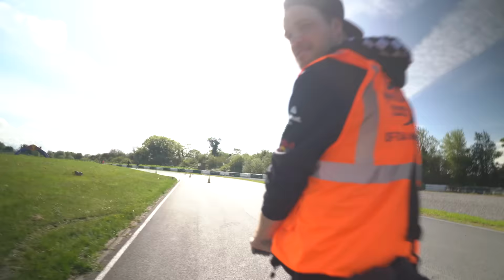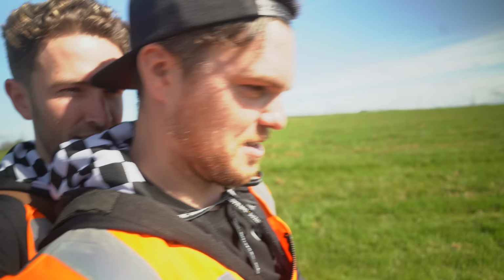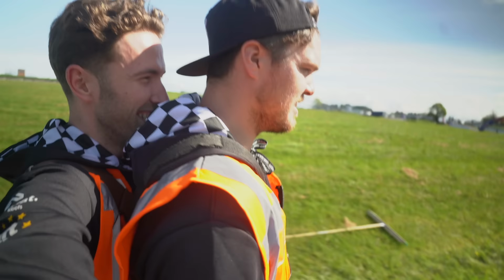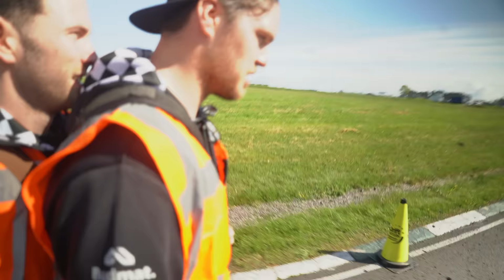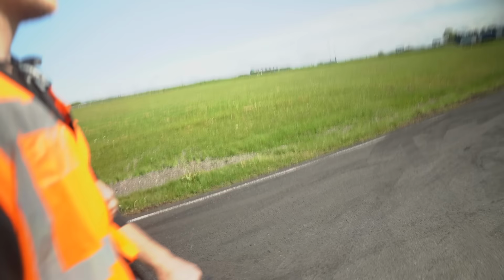Go back tandem. Yeah, right, tandem. Do I have to hug you then? Optional. Okay, here we go. There's nothing wrong with two dudes just riding an electric scooter back to the pits. Oh my god, the bounce. So when it beeps, it means it just continues building speed until it maxes out. The good thing is we look cool as well. Oh, we do, yes. Especially with me hugging you.